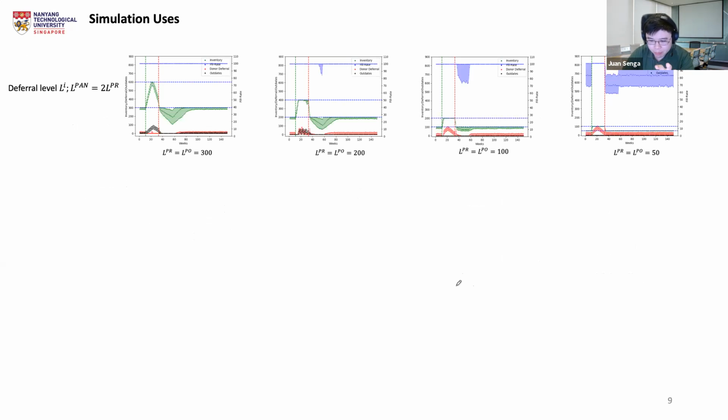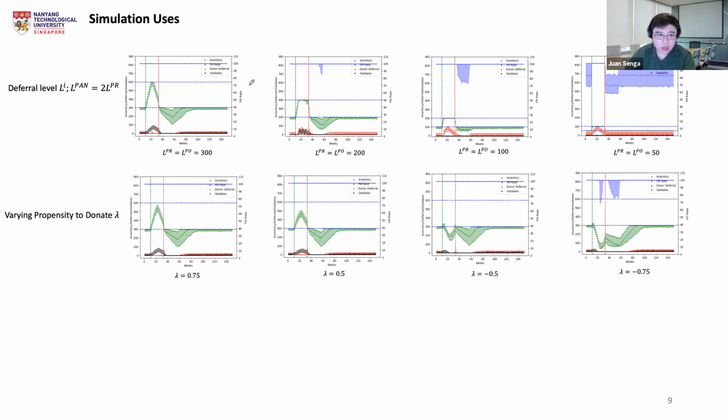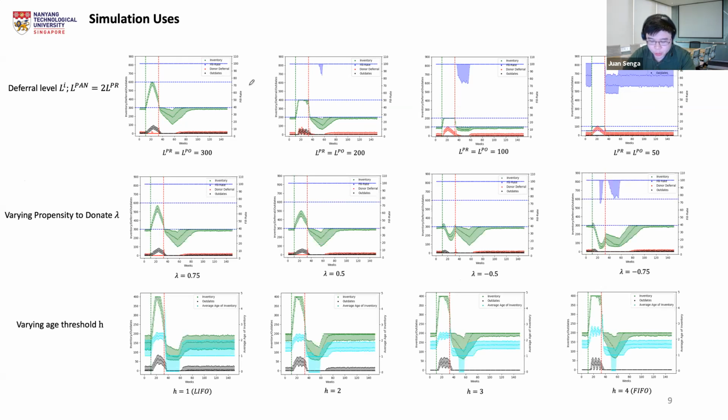Coming from that notion, I'm going to give a brief understanding of how the simulation model can be used. In our larger, more updated paper, the simulation model can be used to analyze, for example, the effect of changing the deferral level and seeing what the resulting inventory, fill rate, donor deferral, and outdates will be. We can look at the effect of propensity to donate, as well as varying the issuing policy. Usually in blood banking, the understanding is first in, first out. But our model allows us to change this to last in, first out, or even anything in between, right? So an age-based threshold policy that's mediated by the parameter age.